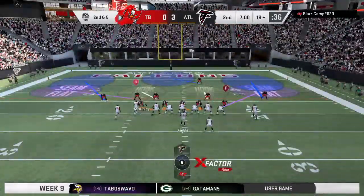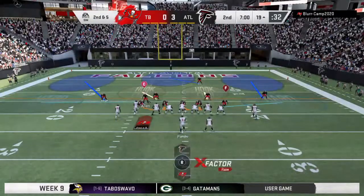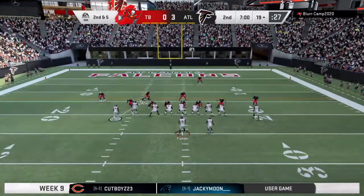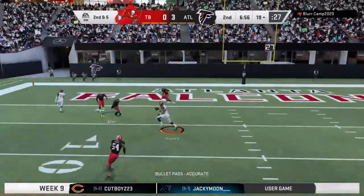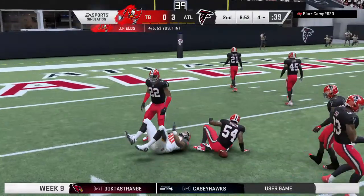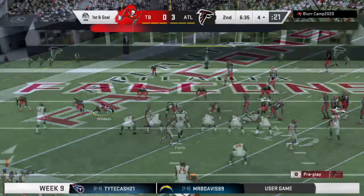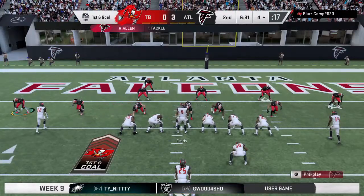Second quarter now, and it's Buccaneer football as they are looking at a 2nd and 5 situation. Looking to throw on second down. Fields. Howard has the first down and then some, and is finally taken down at the 4-yard line. It's his first catch, and it'll be good for 15 and a first down.